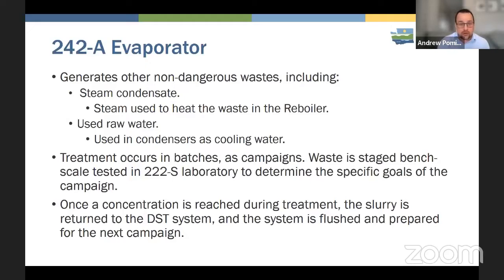There are 2 other non-dangerous waste streams generated at the evaporator, amongst PPE and, you know, traditional household garbage from the cafeteria and other things. The non-dangerous process wastes are steam condensate. The steam is used in the reboiler to heat up the waste. And then used raw water, which was used in the condensers as cooling water, is also discharged from the facility.